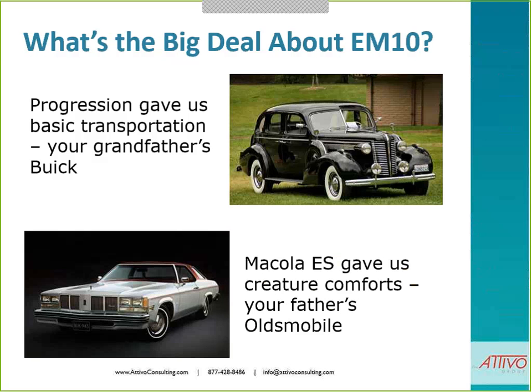Fast forward to the early 90s, and all of a sudden we started seeing Windows-based software, and we started getting some creature comforts. And both Progression and Macola ES gave us some of those creature comforts. But it's very much like your father's Oldsmobile. It's big. It only has a cassette deck. It doesn't even have a CD player, no Sirius XM, no backup camera. It just is your father's Oldsmobile.